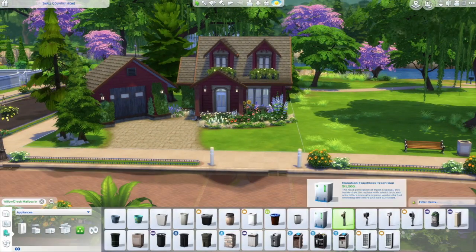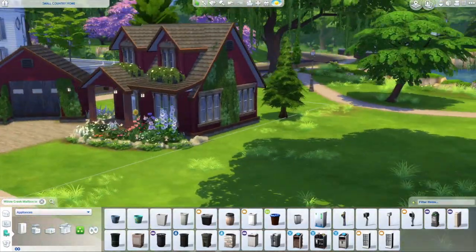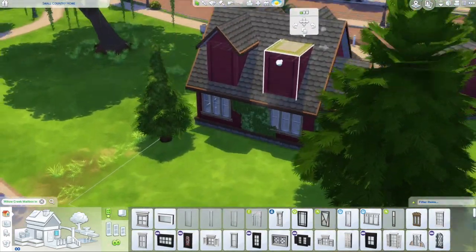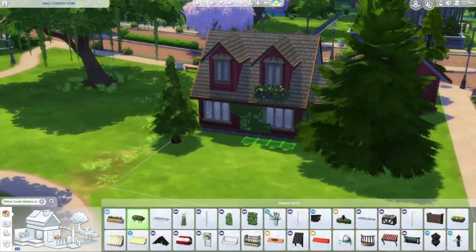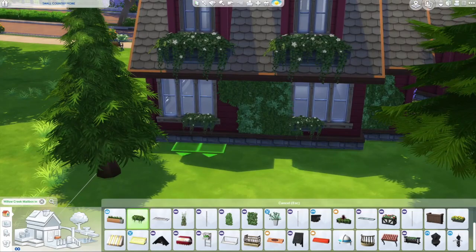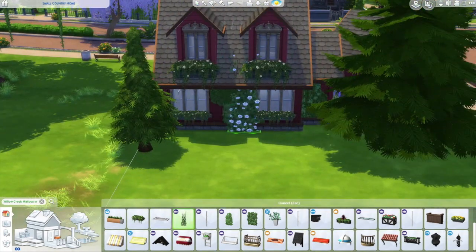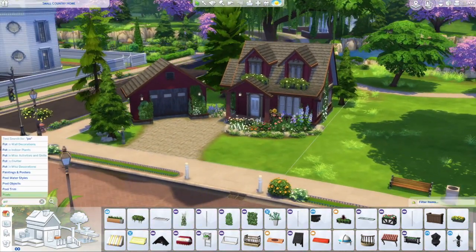So I like how it goes over top of the driveway, which you guys are going to see. I feel like it looks like the home was built around the property, around the lake, or not the lake, the pond. Oh my gosh, you guys, I'm so out of it today. But I think it turned out so freaking adorable.